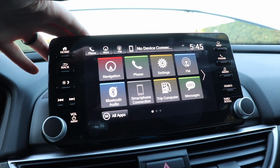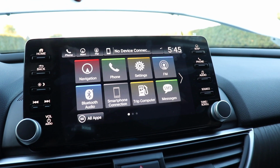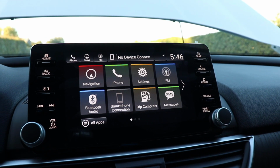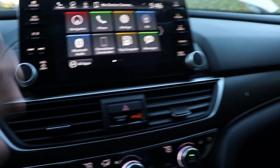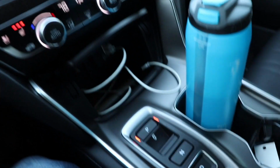8-inch screen works well. We've got the premium audio system in here, Apple CarPlay, Android Auto, Sirius XM, HD radio, you name it, you've got it on here. Wi-Fi, it's easy to use, it's very clear, there's no troubles with it whatsoever. It's just maybe not as responsive as some of the other systems around. But you've got nice trim around here, you've got dual zone climate control, a couple charging ports and wireless charging.